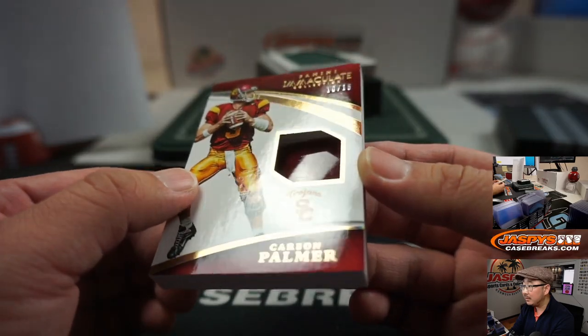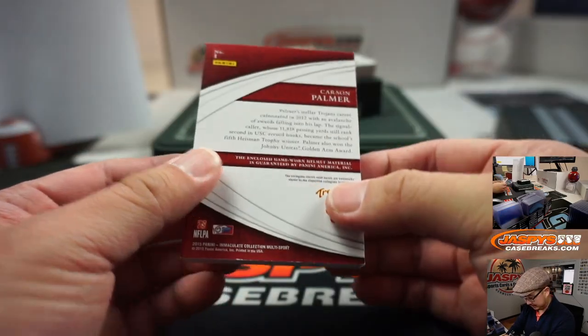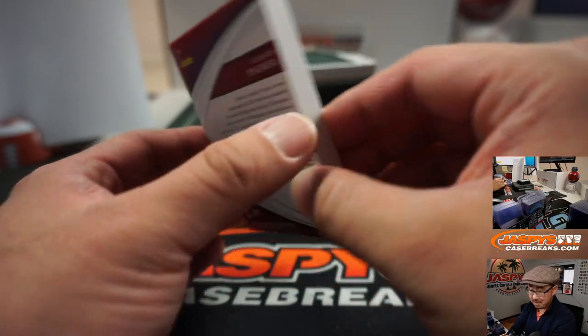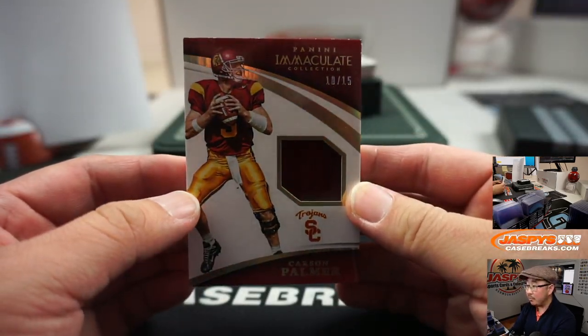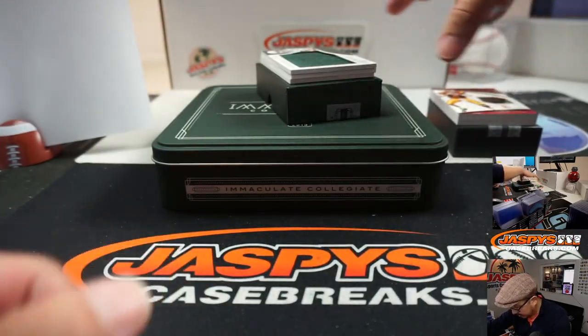All right. That is awesome. Oh yeah, game-worn helmet. That's pretty sweet. And that goes to 0. That goes to Tom Richard. There you go, Tom. Set that right here for now.